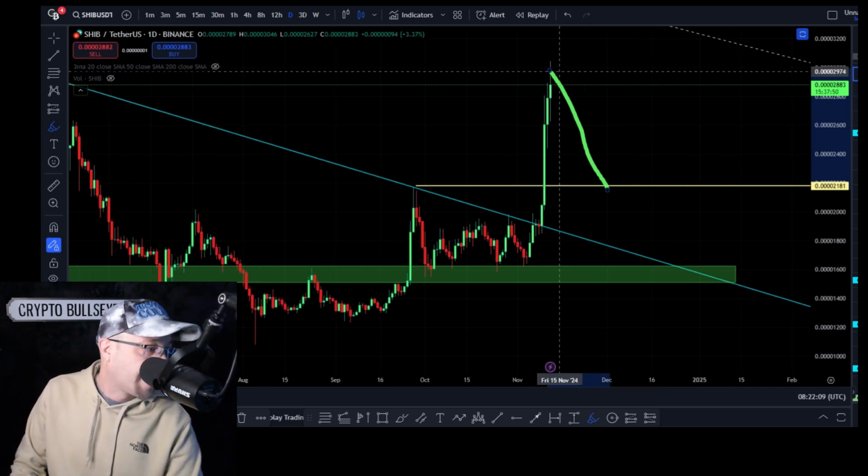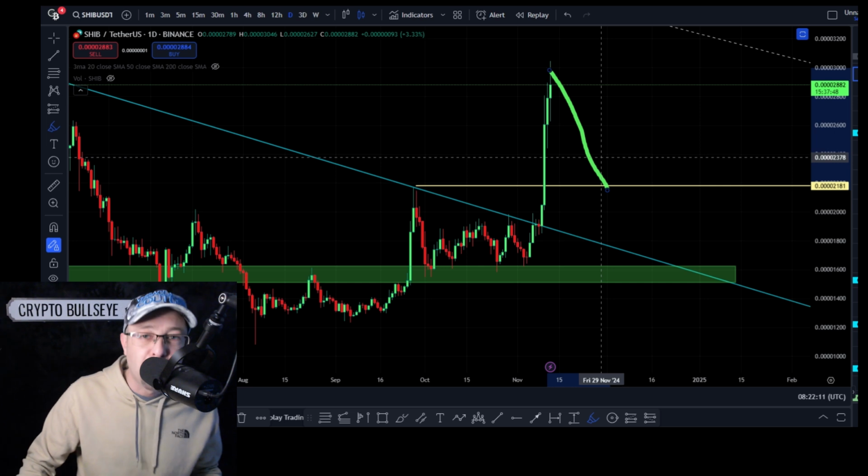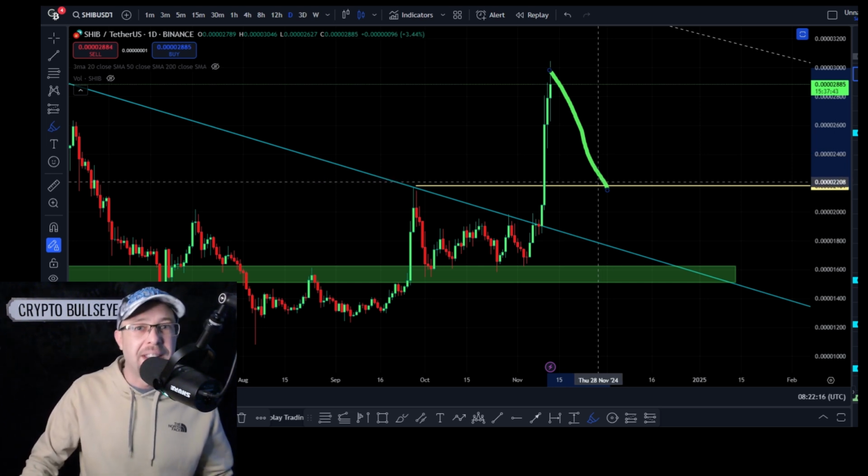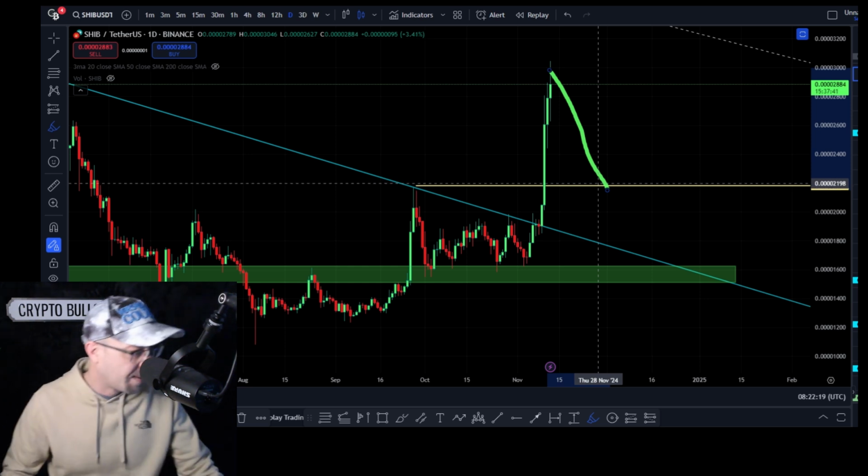So if we were pulling back here, let's have a look. What we'll do is we'll add 2 risk to rewards on here, and we'll see exactly what needs to happen if we don't have patience and we're FOMOing in, and then if we do have patience and wait.